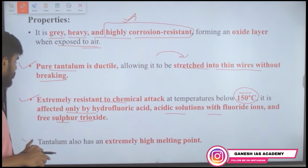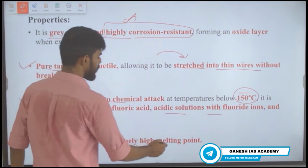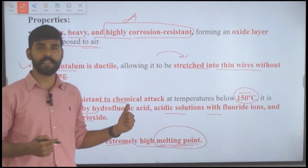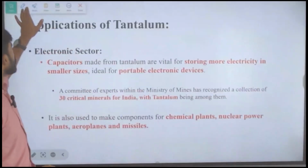Next is, tantalum also has extremely high melting point. Because of this high melting point, it is also used as a substitute for platinum, which we will study in the application topic. So tantalum. Next is, what are all its applications?